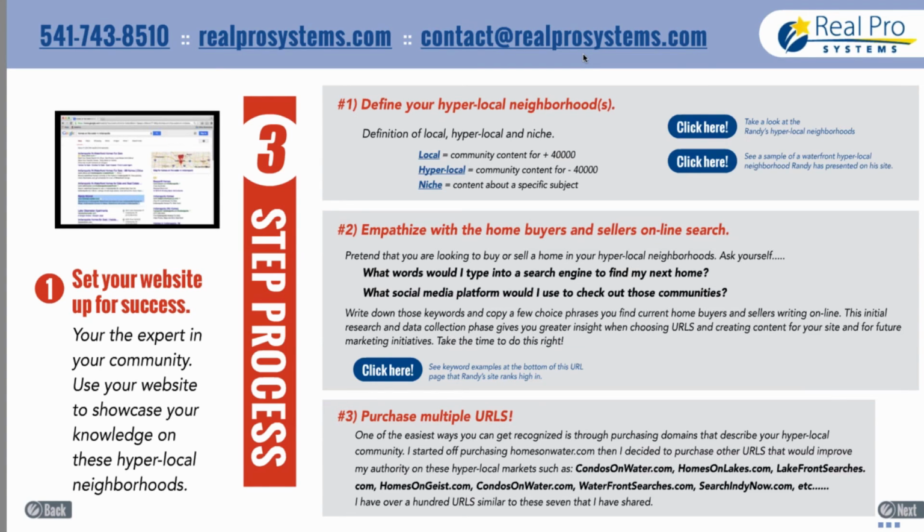So my first step was to get a niche, work on the niche market of homesonwater.com. The website's designed to collect buyers, and so I narrowed it down to different parts of the area where people would be interested, and I'm in the process of narrowing it down actually to neighborhoods, which would be the hyperlocal community? Yeah.